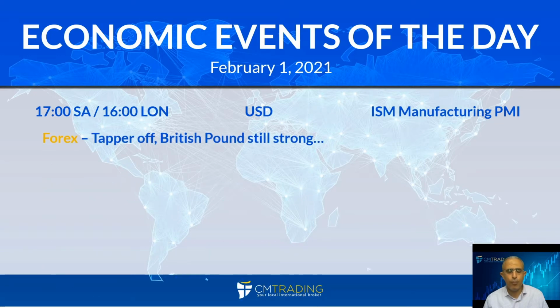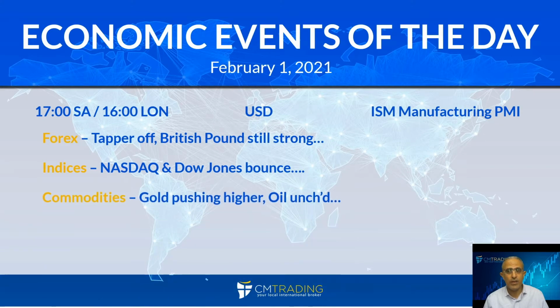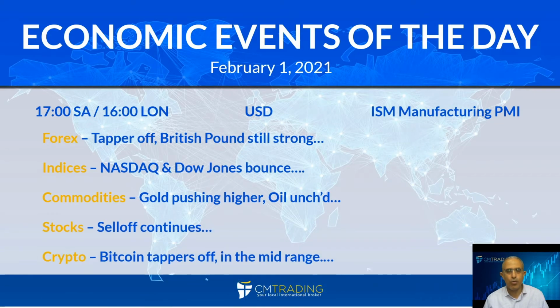Looking at the Forex symbols, pretty much tapering off. The GBP is strong versus the USD, at the top of its range. Looking at the NASDAQ and the Dow Jones, both are bouncing this morning. In terms of commodities, gold is pushing higher while oil is unchanged, and the stocks continued that sell-off. And lastly, looking at Bitcoin, it had a roller coaster of a week, but is tapering off and at the middle of the range. So let's take a look at the markets and see what we can expect from today's trade.